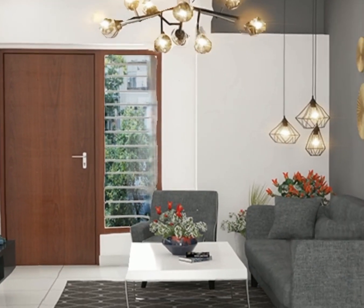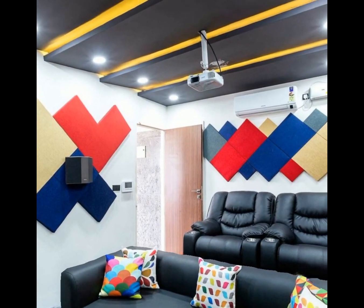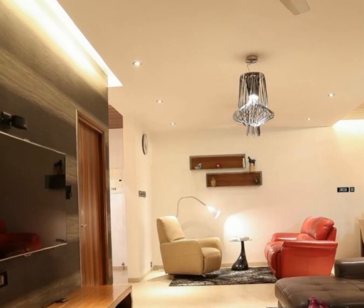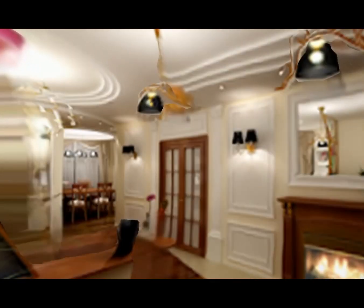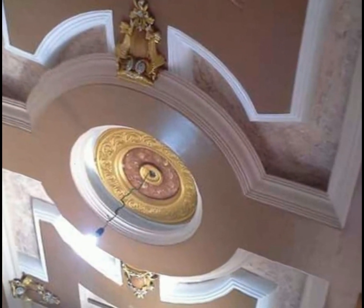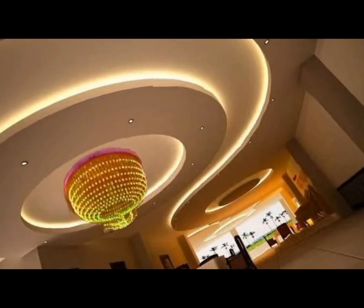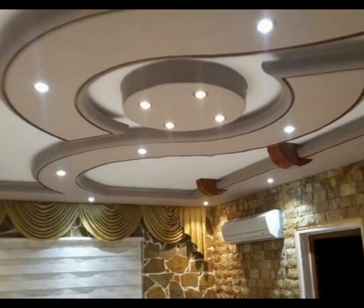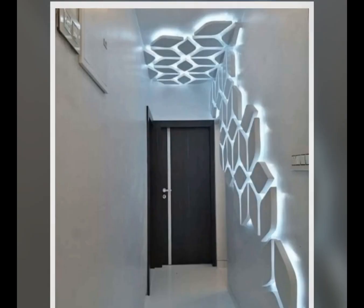A false ceiling, also known as a drop ceiling or suspended ceiling, is a great way to add depth and character to any room. Whether you're looking to revamp your living room, bedroom, or office, these design ideas will inspire you to create a stunning ceiling that complements your overall interior decor. From intricate geometric patterns to elegant curves and textures, we will showcase a wide range of POP false ceiling designs that are sure to impress. Not only do false ceilings enhance the aesthetic appeal of a room, but they also offer functional benefits such as improved acoustics, insulation, and lighting options.